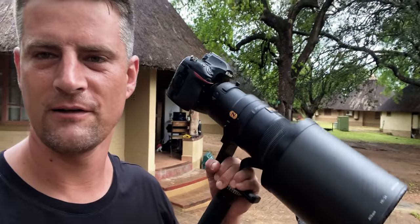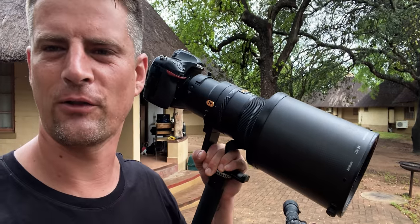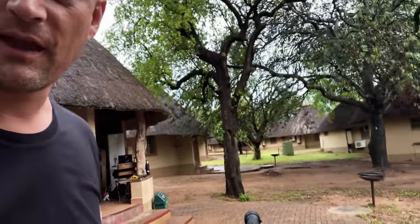Okay, so I've got the camera set up with a longer lens. I've also grabbed my Nikon D850, which is my old camera, which Bianca's been using on this trip, but it's an incredible stills camera. And this is actually my most expensive lens. It's a 500mm f4. So I'm gonna get some stills as well, hopefully. And then the camera is set up, pointed at the tree, a little bit further away.